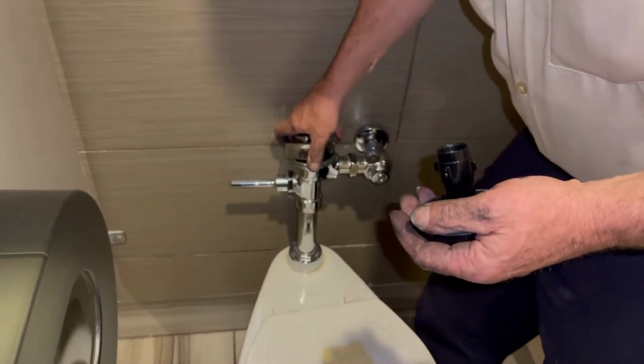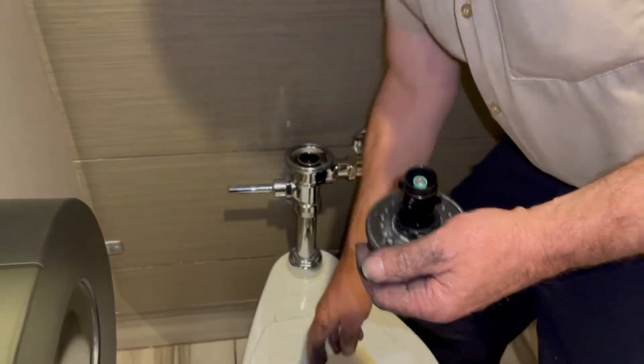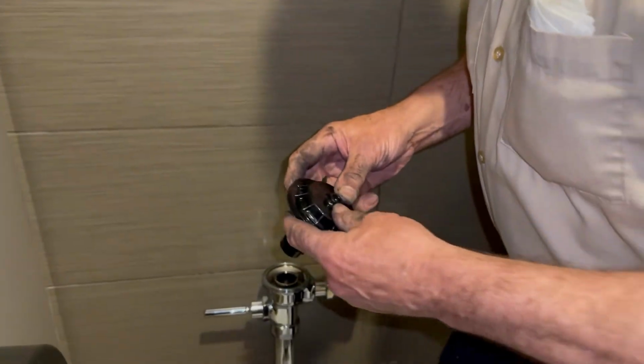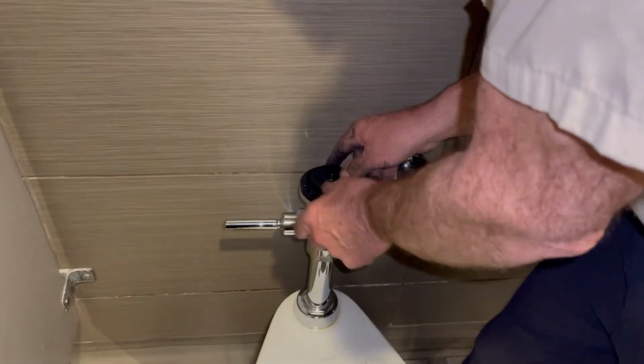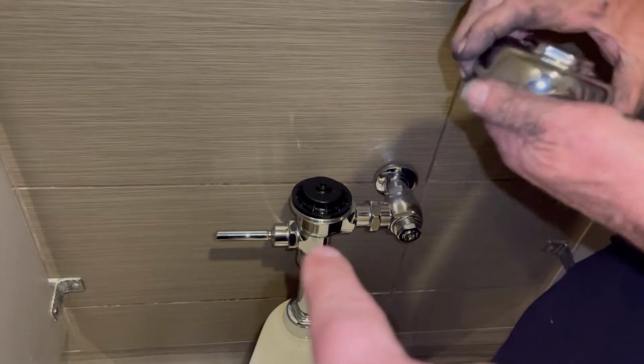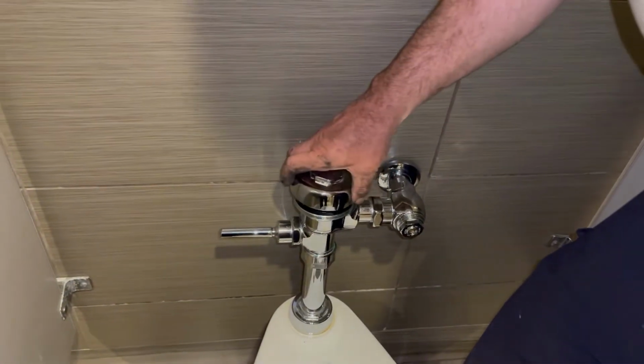All right, we got the piece, and it's called the flushometer. You see, Joe, why you don't wear gloves? Look at your hands. Unbelievable. The reason I don't wear gloves. All right, so let's see that piece right there that he just put in. That's called the flushometer. The other one was all beat up.